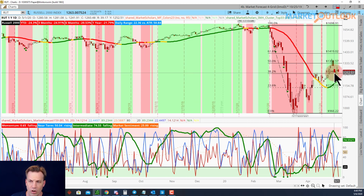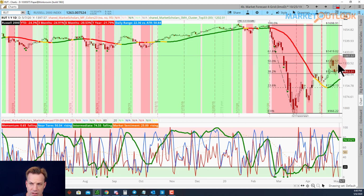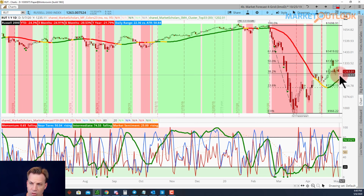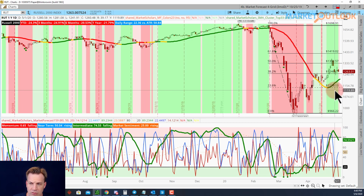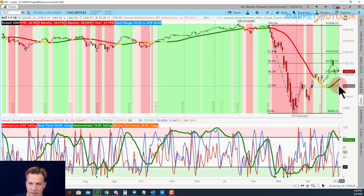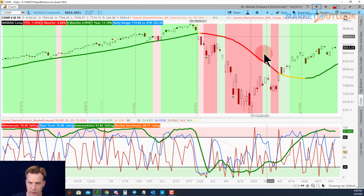You notice we are still in that retracement zone between the 38 and 62% levels. But keep in mind, the level here is 1245, and we're pretty close to that one. We're still a little further away on the S&P, but we're pretty close here. And of course, we can fall all the way down to 1150 and still be okay. The Nasdaq's a little different story.